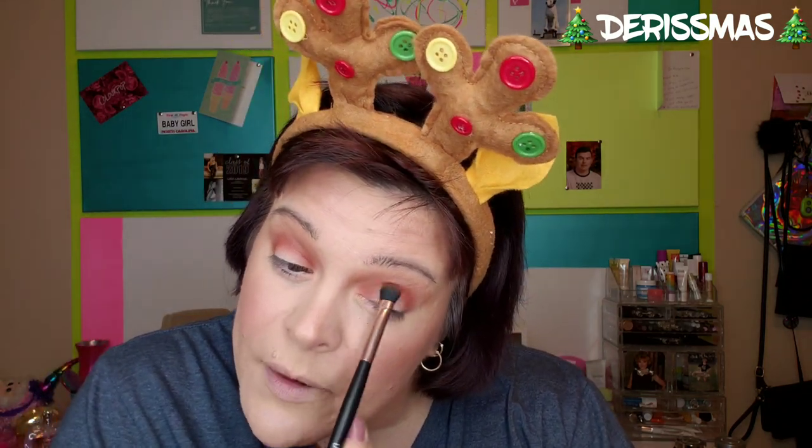I got one little tiny flake right there. Aside from that, I'm not getting any fallout whatsoever on my actual face. And I know I'm taking a while on this, you guys, but I'm literally laying my brush on and then tapping it off because it is so pigmented. I just don't obviously want to overdo it. I like to softly and slowly build this up. But so far they're working beautifully.